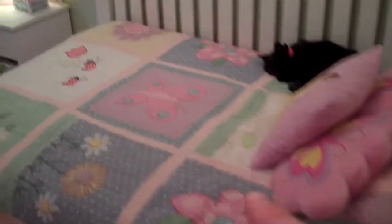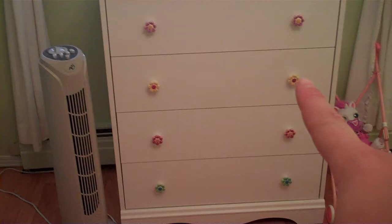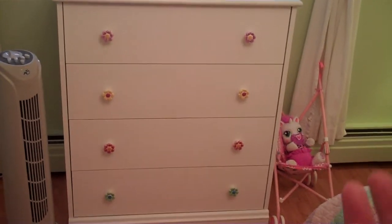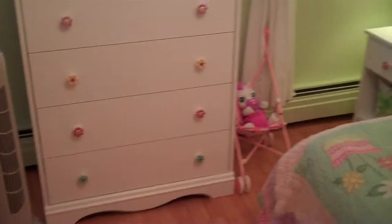I also have some yellow in the room and some blue, mostly in the comforter, but also in her bookcase. And then I also put yellow knobs just to tie it together. I bought these knobs at Home Depot, and I had this old dresser that I got off Kijiji. I put new knobs on it and painted it white, and it's so pretty now. I did the same thing with her end tables. By sticking within those 5 colors, you can't go wrong when you're going shopping.